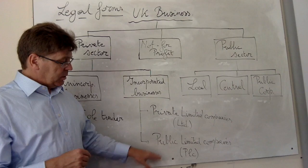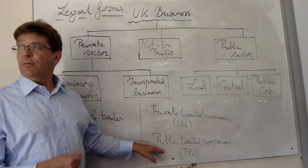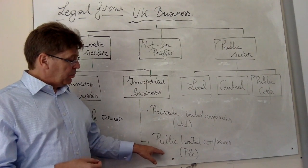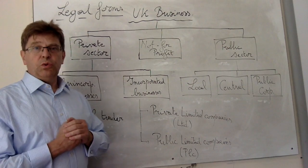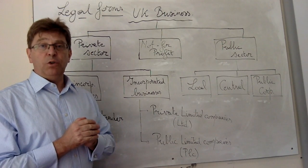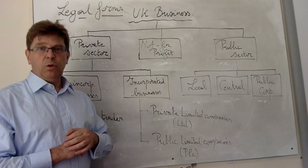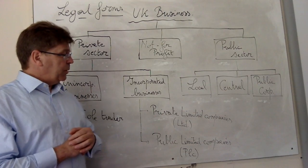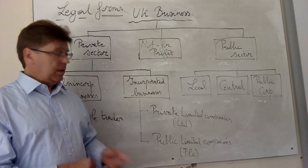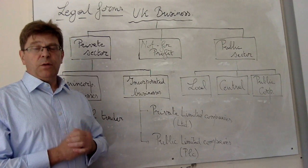If, on the other hand, you have floated your company on the stock exchange, or you have what they call an IPO, an initial public offering, at that moment those shares are owned by other individuals, not people that you know, and you are a public limited company, a PLC. So you have to be able to make the distinction between a private limited company, Ltd, and a public limited company, but from a legal perspective, there is no difference.